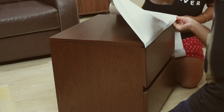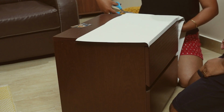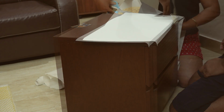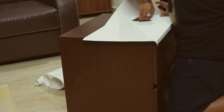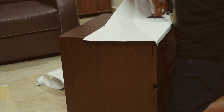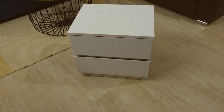The width of this wallpaper is not that wide, so I overlapped the wallpaper in the center of the table. After pasting the wallpaper this way, with the help of a card, I smoothed out the wallpaper and removed all the air bubbles. And tada! My bedside table is ready.